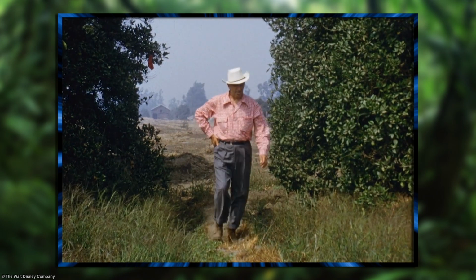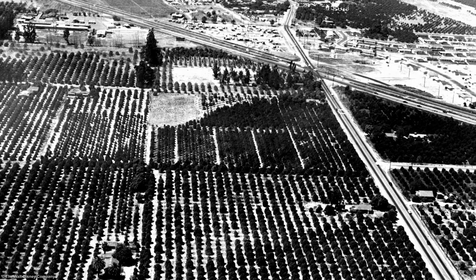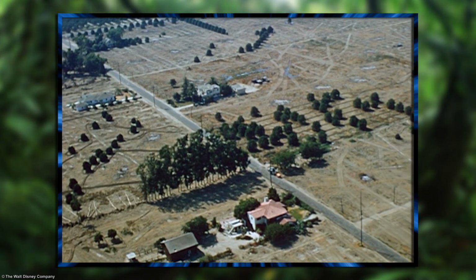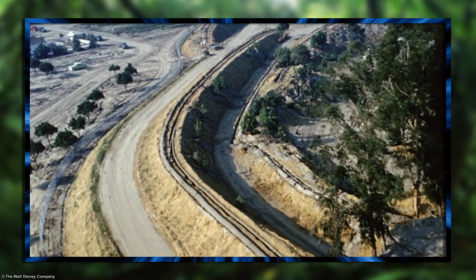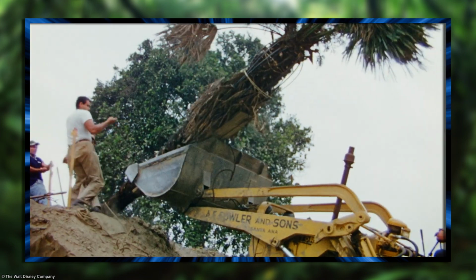You see, prior to Disney purchasing the land from the Dominguez family in 1953, it was a 160-acre orange grove, and on the west side of the property was a large section of eucalyptus trees. So the park's landscape artist Bill Evans decided to take advantage of this, as it was going to be hard enough creating a realistic jungle from the ground up, so the attraction was moved.